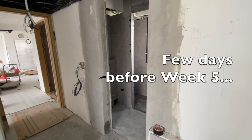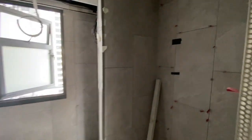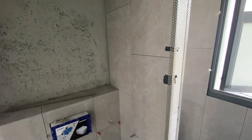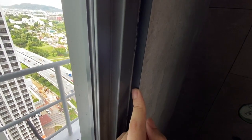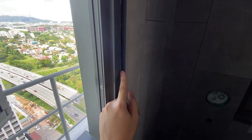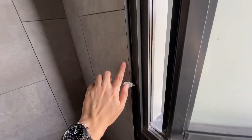Okay, so we are back at the apartment and my unit, right? So I just want to show you something about the tiles. Right, so you can see here, these are all overlaid on top of the existing tile, because you cannot hack the toilet tiles. But I want to show you something that I really like about this contractor that I have, my ID. When you tile up, you have this side profile of the tile protruding out, right? But they are so nice and so well done in that they actually add this metal capping along the side profile, so you don't see the side of the tiles, right? So it's like very, very small details, very, very nice.